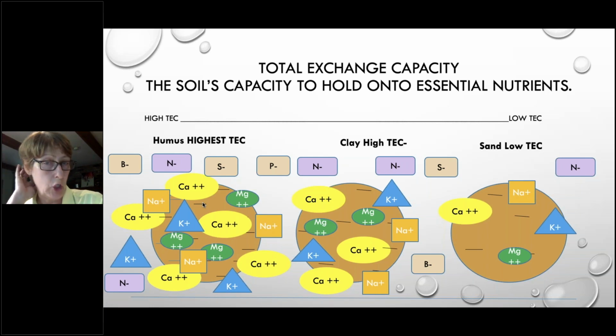So what does that mean to you in your practice of gardening? It means that if it's a low TEC, your soil is not going to hold on to the minerals. And so through the growing season, you may have to apply minerals 2 or 3 times in order for your plants to have enough of those. So that's important to realize, that if you have lots of exchange sites on your soil colloid, they're going to hold on to many more minerals and be there and available for your plants.